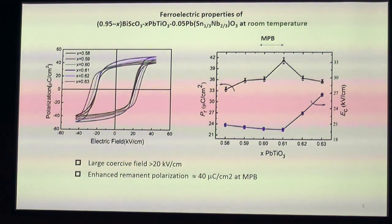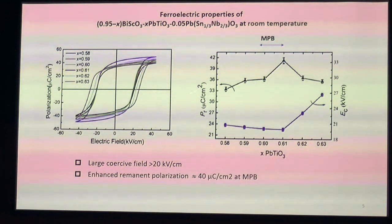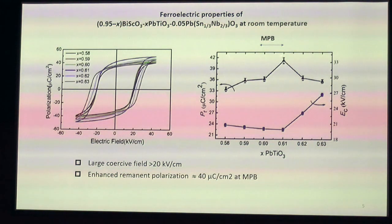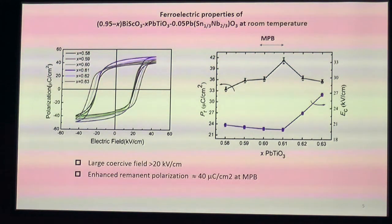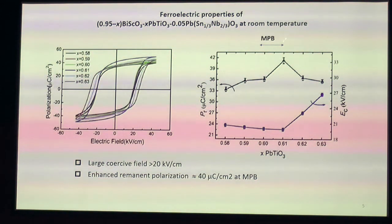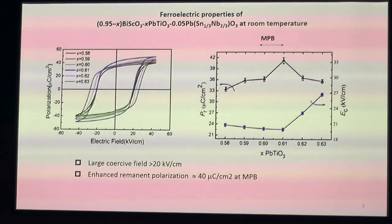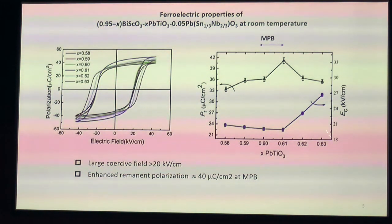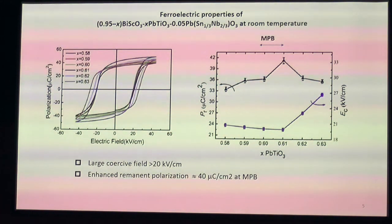And these are the properties at room temperature. You can see increase of spontaneous or remnant polarization as expected at the morphotropic phase boundary, and quite high coercive field. This is about an order of magnitude larger than in relaxor-based crystals.